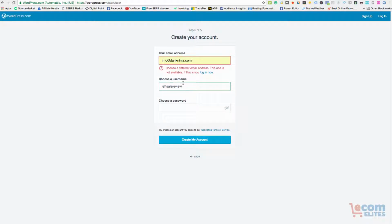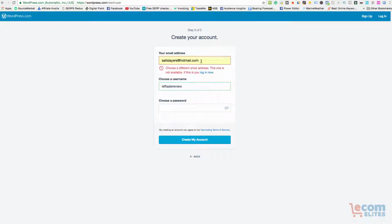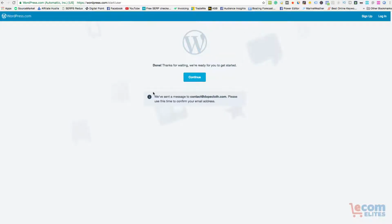Choose username. I'm just going to leave the username like that. Oh, that's not going to work. That's not going to work either. Looks like I've already used that. Okay. Create your free account. Very simple. And then it's going to take a while to set up, and you want to confirm your email address as well. That's a good thing. You always should do that. And then we're going to go continue.